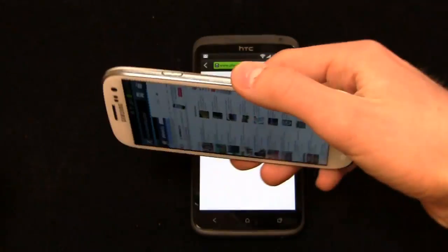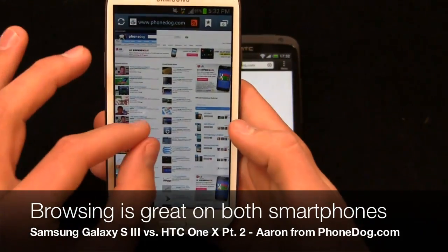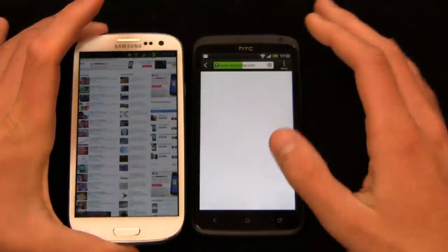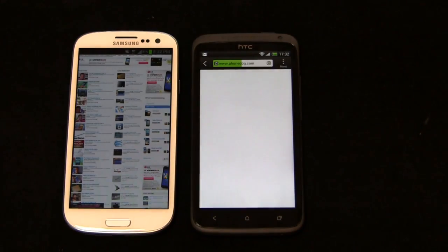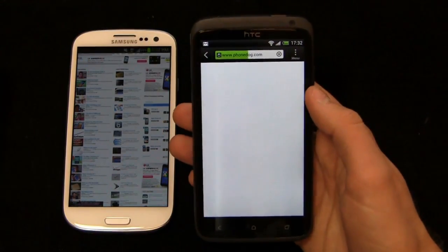No lag whatsoever. This Exynos processor, I love me some Exynos, and this one is a great performer as well, to the point where I've looked into working with this one long term. I mean, the S4 is going to be a great device, don't get me wrong, but I do love the Exynos chipset. It performs incredibly well.